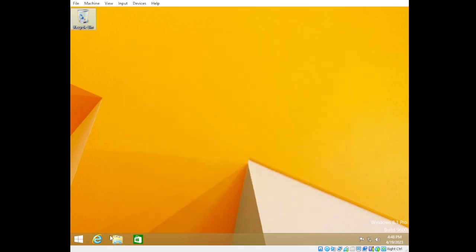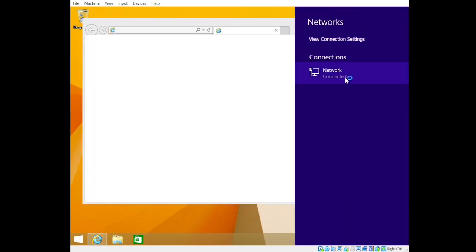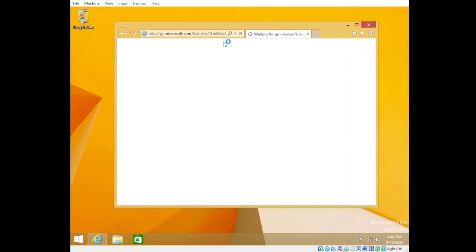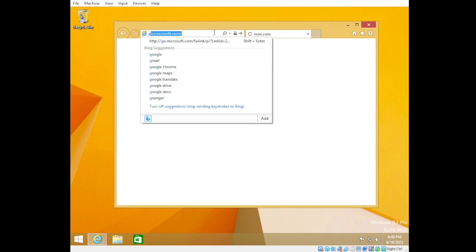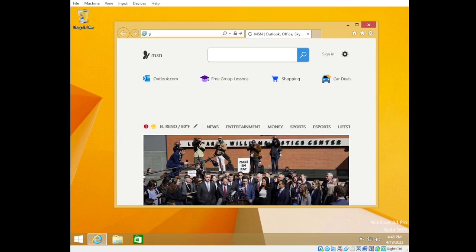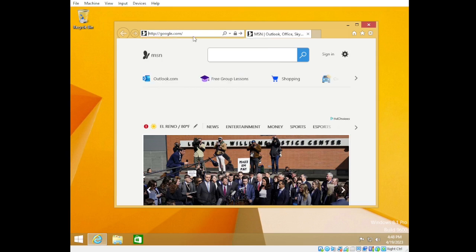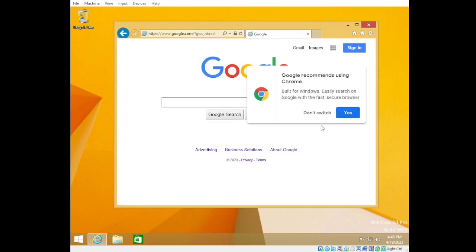Okay, so we got Internet Explorer. Do we got internet? No, I'm connected to something. Interesting. So does that mean I can go to Google? Come on, let's see if I can go to Google. Oh wow, I'm actually connected to the internet. Oh my god, that is amazing. I don't think I've ever seen something so awesome. Is that Putin? Wait, no, that's not Putin.